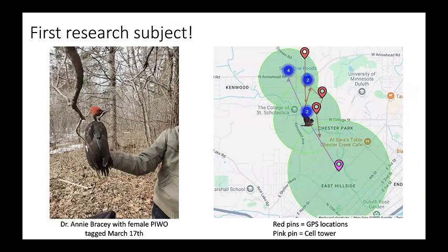Major update. We have actually caught our first research subject. Dr. Bracy has been out in the last few weeks trying to capture adult pileateds to put those GPS backpacks on. And on March 17th, with a little luck of the Irish, she actually caught this beautiful female. This figure on the right is the first data points that we have gotten from her tag. Just pretty exciting. It looks like the weather is going to be a bit dicey next week, so I'm not sure if we'll be able to get out there and do some trapping efforts again, but hopefully a couple mornings we'll be able to put some nets up and maybe grab some more.